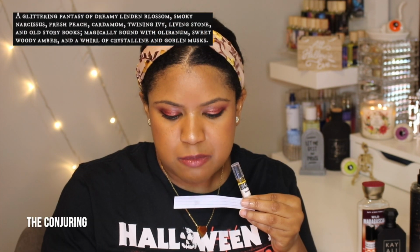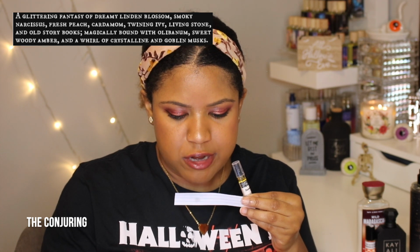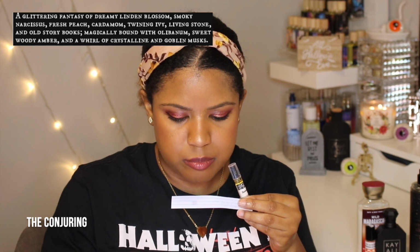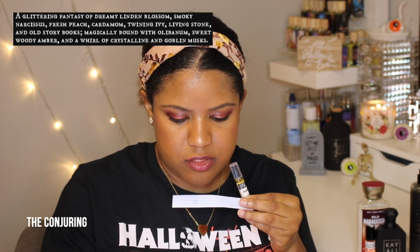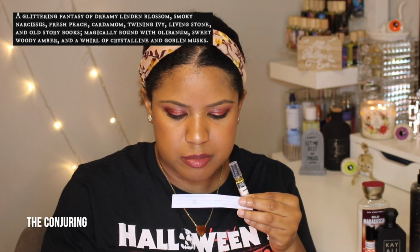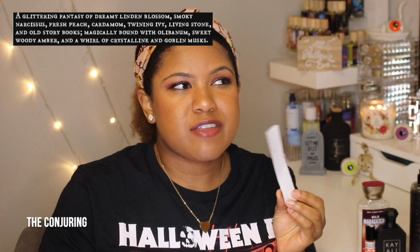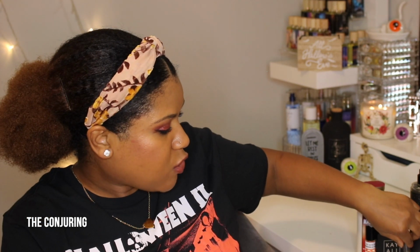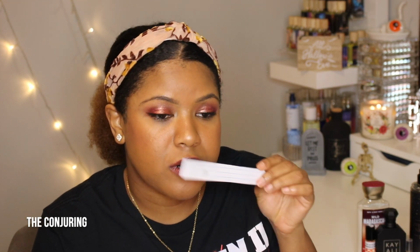Beyond the Goblin City. Let me pull up the notes. Linden Blossom, Smoky Narcissus, Fresh Peach, Cardamom, Twining Ivy, Living Stone, and Old Storybooks, all magically bound with sweet woody amber, and a whirl of crystalline and goblin musk. Oh, check out Cocoa Pink, because they have some very off-the-wall fragrances like I've never smelled before, kind of out of the box, and I feel like it goes so well with this little combination. So I would totally add that to the mix. So that is my combination for the Conjuring.